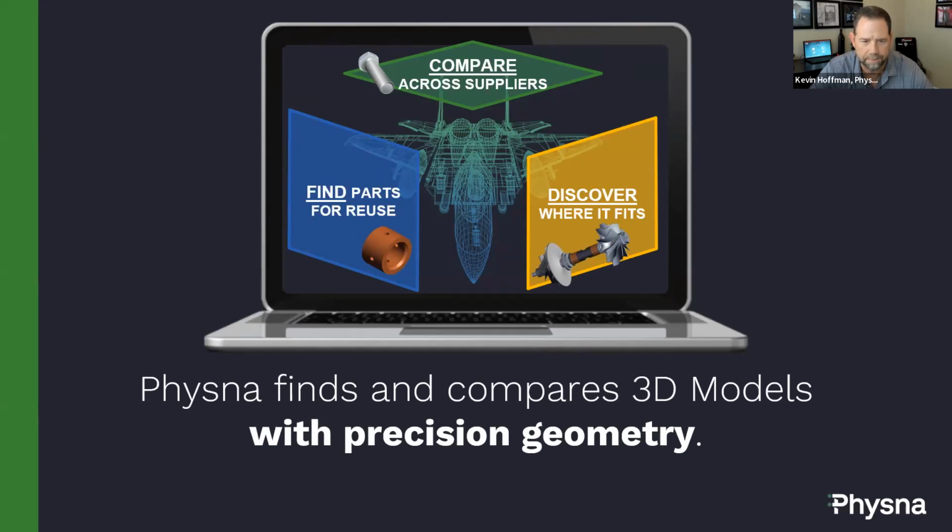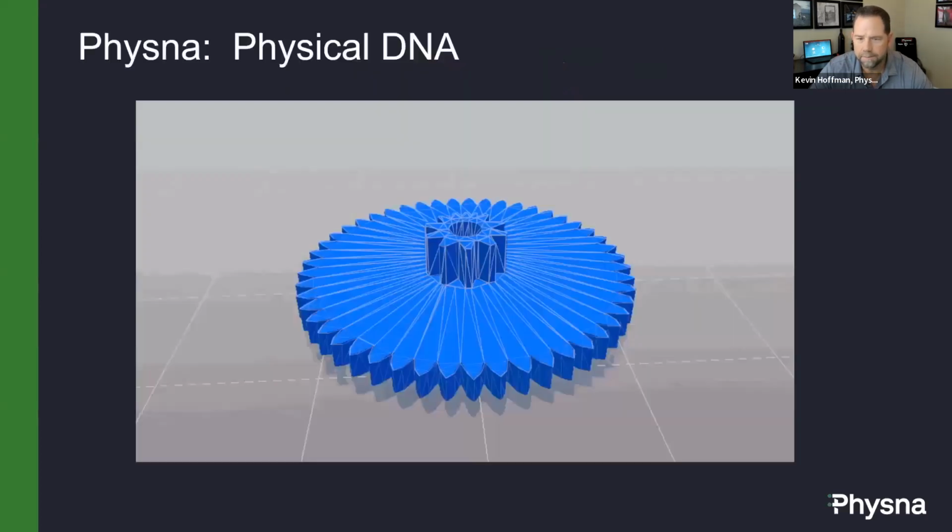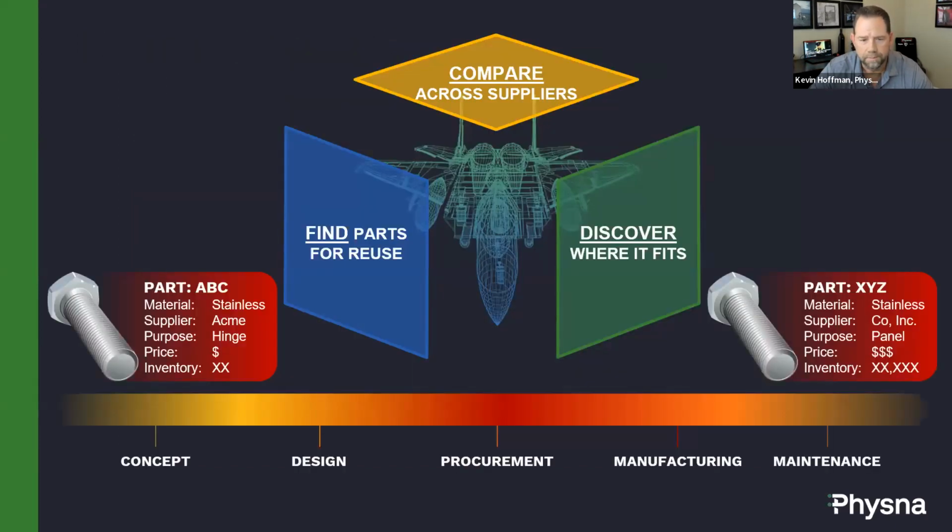At Physna, we've spent years working with manufacturers across design, supply chain, and procurement to unlock the potential of 3D through precision geometry. So you may ask, how do we do that? Well, we solve these business problems through a geometric lens using math, not just metadata. We have our patented set of algorithms that creates a unique fingerprint-like identifier we call physical DNA, hence the name Physna.